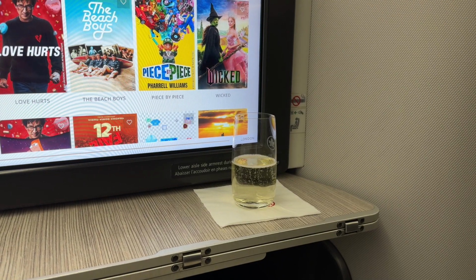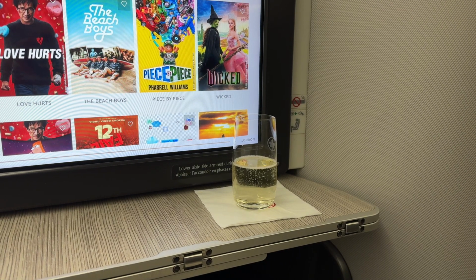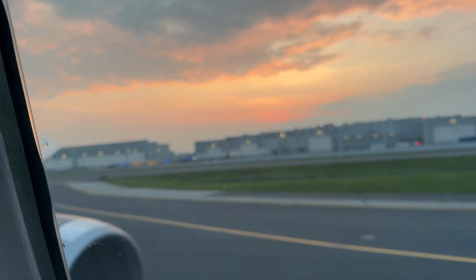Before takeoff, we were also given welcome drinks. It was either sparkling water or sparkling wine. I chose to go ahead with sparkling wine because why not? Now, before we go any further, I also took a video of the takeoff, so let's roll that.